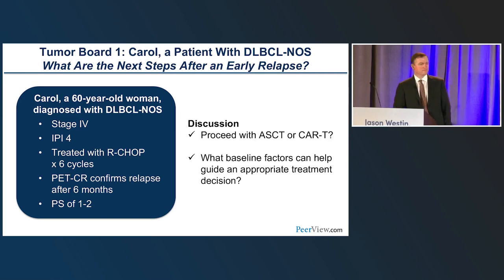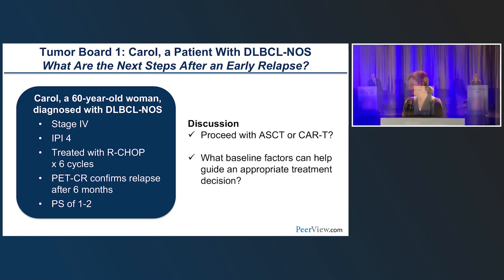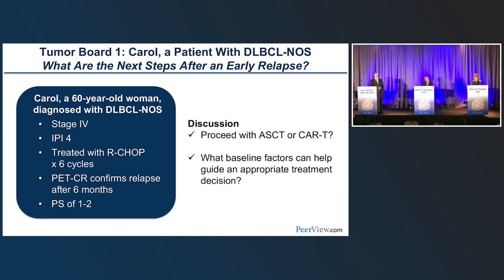Yeah, so based on those studies that you've shown, this lady has high-risk disease. She relapsed within a year, and I think she would do well with CAR T-cell therapy. And then, thank you, I agree. And for the second question, Dr. Neelapu, what baseline factors might help guide an appropriate treatment decision?